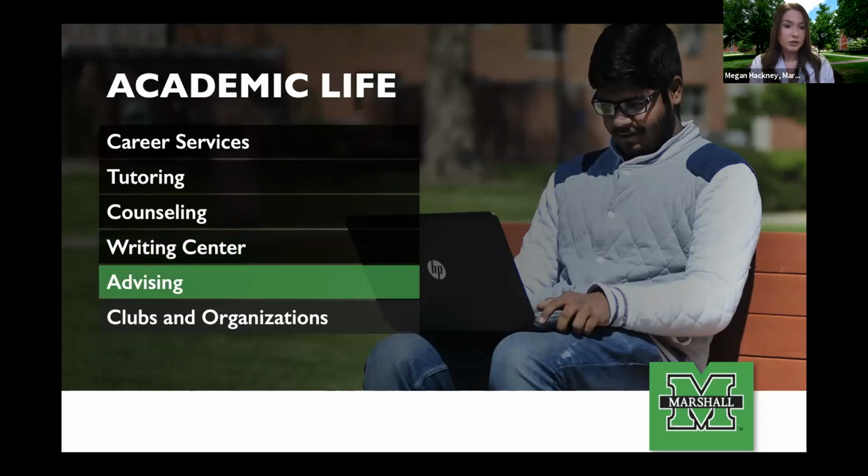Each student at Marshall is paired with a dedicated academic advisor based on your college. So whatever college category you fall into based on your major, you will be assigned an advisor. That person will be advising you throughout your entire time in undergrad, and especially during your first 2 years. You may have periodic meetings with your advisor just to check in and make sure things are on track. They are there to ensure that you are taking the courses you need, of course, but you're taking them in the correct order at the correct time. So advisors are like your best friend.